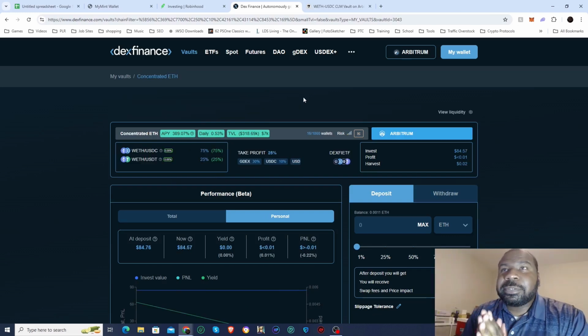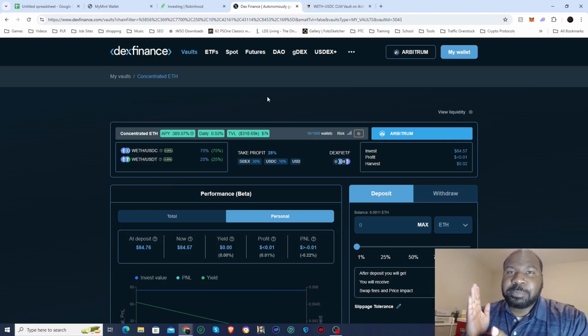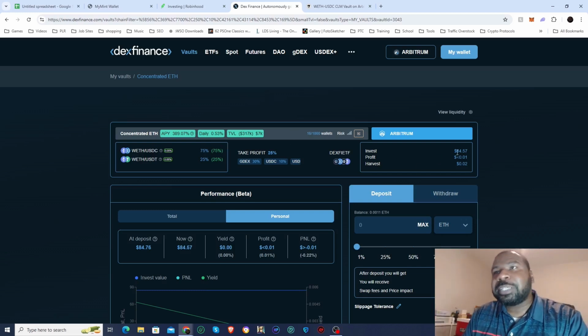All right, so I am finally done with my moves for crypto. The first thing I did was take everything out of the old Dex Finance vault, out of my USDEX stake, and put it all in here. Plus, I added the $7 for the week, and so I have $84.57 in this vault.